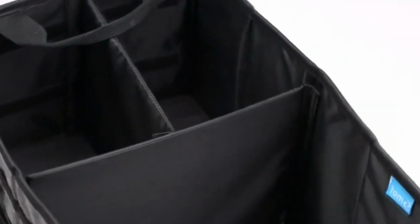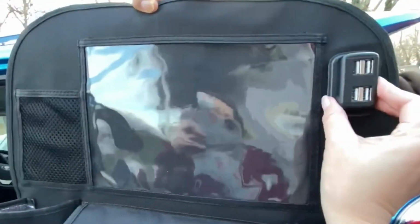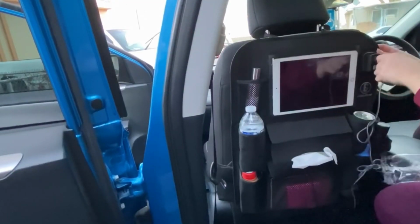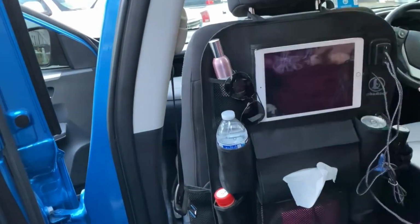This backseat organizer provides multiple pockets that are easily mounted to the back of the seats and can hold items such as kids' toys, laptops, tablets, and many other items you may want. It doesn't even take up much room so that people comfortably fit in the back seat.